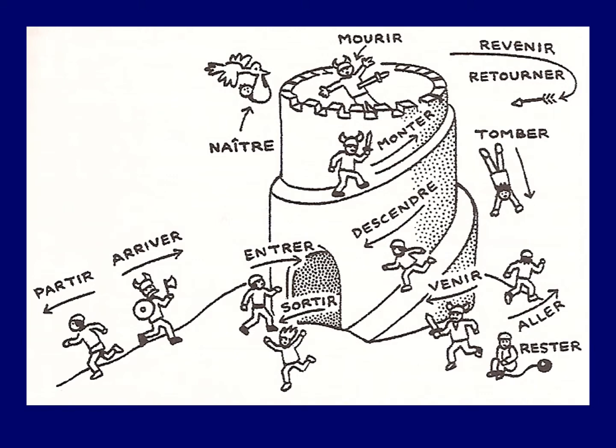So for example, if you are leaving from the castle, you're going somewhere else. And the soldier with the axe, he's arriving from somewhere. He's come from somewhere and he's arriving at the castle. So he's come quite a long distance, from a long way. It's not just a short distance.